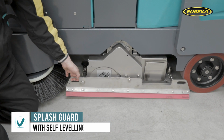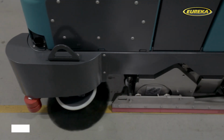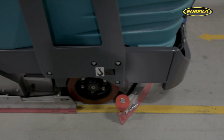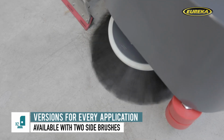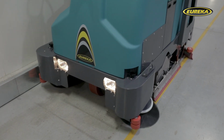Self-leveling splash guards to prevent side splashes and to ensure that the cleaning solution does not escape from under the brushes for accurate cleaning. Availability of double side brushes to further speed up the cleaning operations and for easier access to corners and skirting boards.